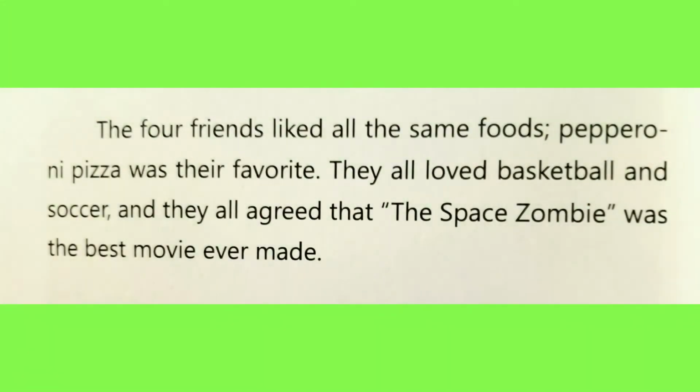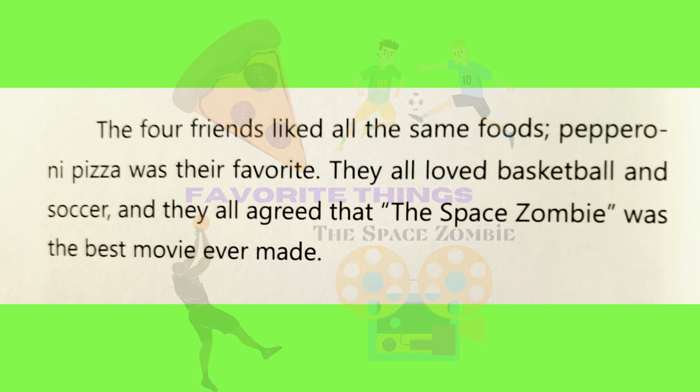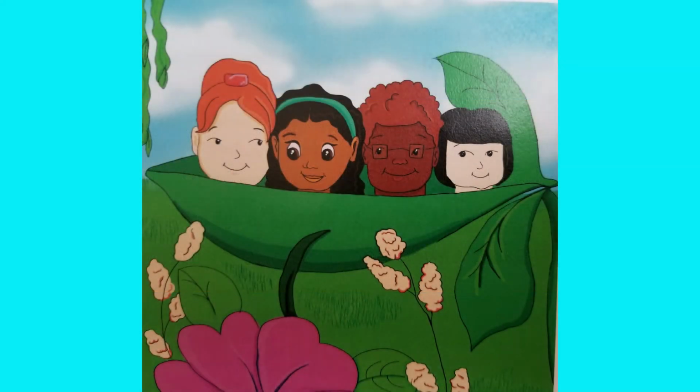They all loved basketball and soccer, and they all agreed that The Space Zombie was the best movie ever made. One day when Zoe-Marie was 6, her mom looked at the group of friends. She shook her head and told them, "You all are just like 4 peas in a pod. You're together all the time, and each one of you is like the other."